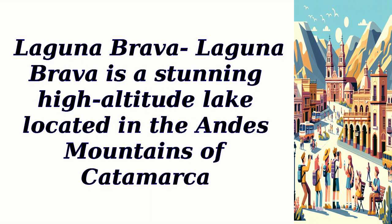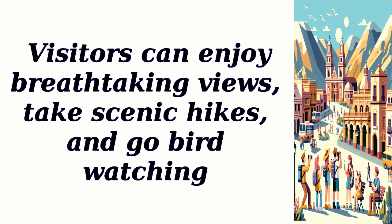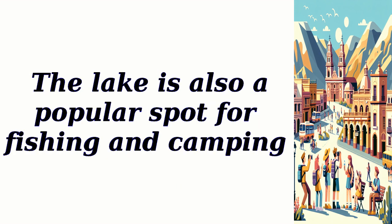Laguna Brava. Laguna Brava is a stunning high-altitude lake located in the Andes Mountains of Catamarca. This natural wonder is known for its crystal-clear turquoise waters and picturesque surroundings. Visitors can enjoy breathtaking views, take scenic hikes, and go bird-watching. The lake is also a popular spot for fishing and camping.